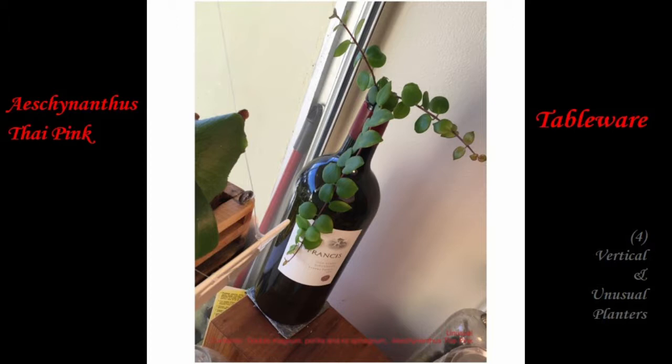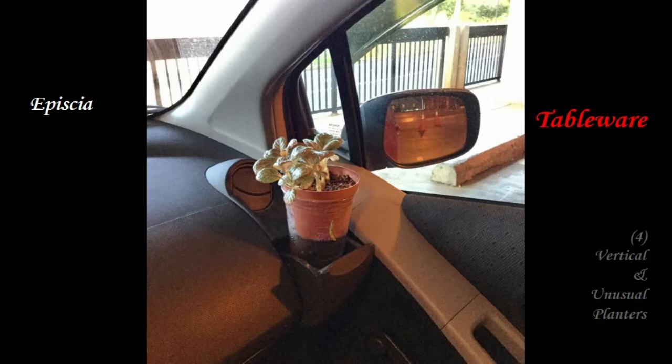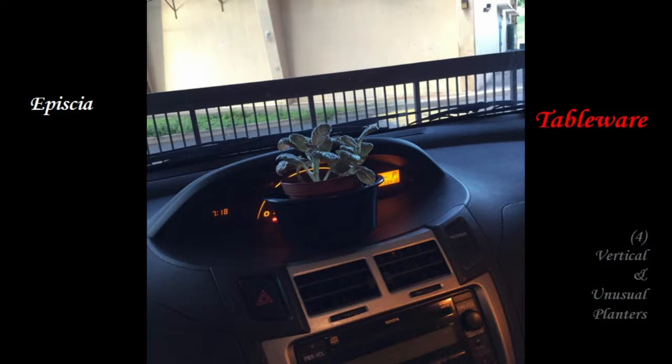I do grow in my car too. Yeah, why not? Yeah, take it around.